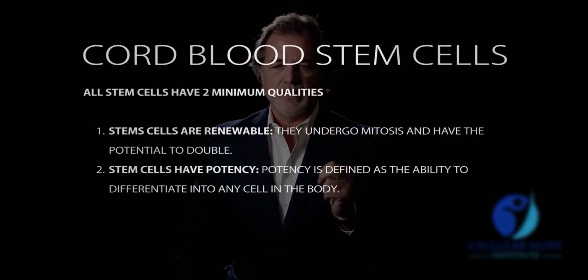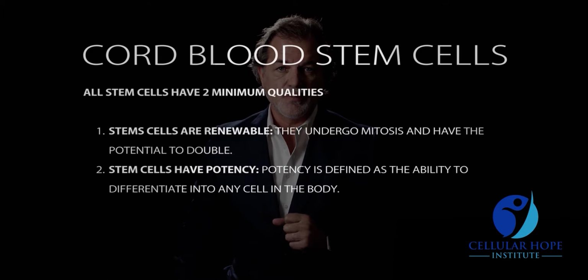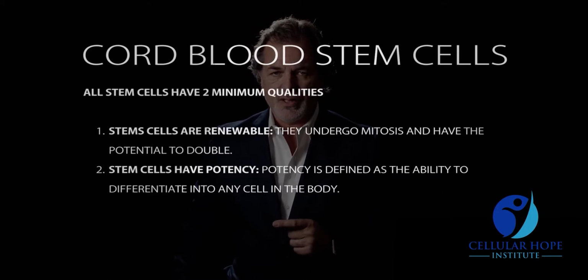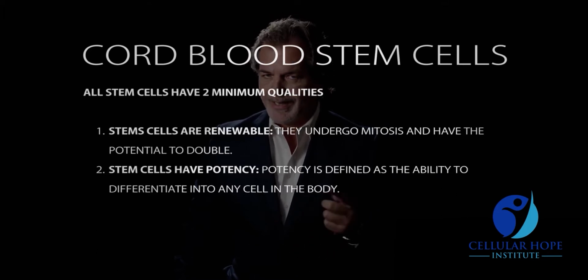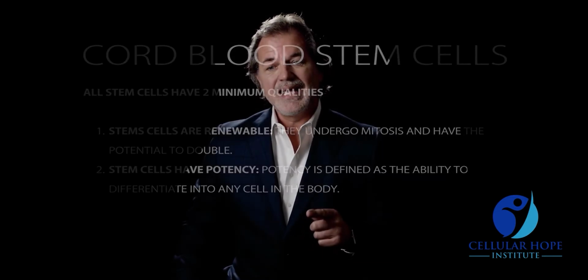For our purposes, what we are looking for in cord blood stem cells, they have two minimum qualities. Number one, stem cells are renewable. That means they have the ability to undergo mitosis and have the potential to duplicate. Umbilical cord stem cells had the potential to duplicate approximately every 28 hours in the lab. Second quality is that stem cells have potency. In stem cell language, potency is not strength. Potency is defined as the ability to differentiate into any cell in the body.